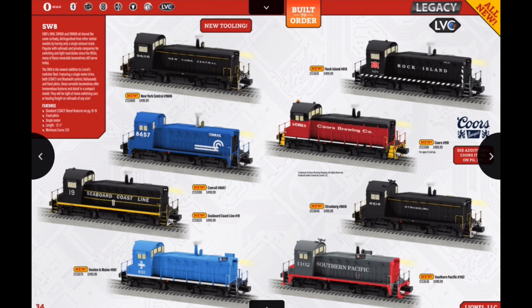But anyway, moving along, we also have the SW8 switchers, which are also pretty nice. These switchers, again, new tooling, legacy sound systems, fixed pilots, single motor. The length of these engines will be 12.5 inches, and the minimum curves will be 031. And the price tag for these engines will be about $500.